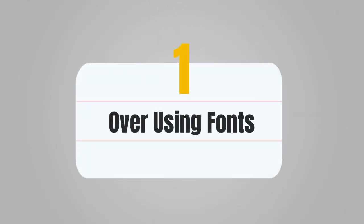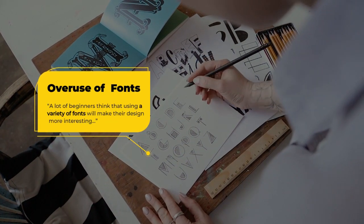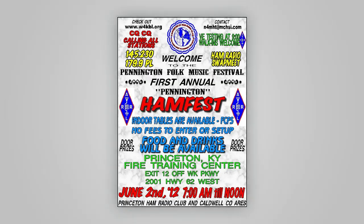Mistake number 1 is overusing fonts. A lot of beginners think that using a variety of fonts will make their design more interesting. But in reality, it often leads to a cluttered and unprofessional look. Let's take a look at an example.